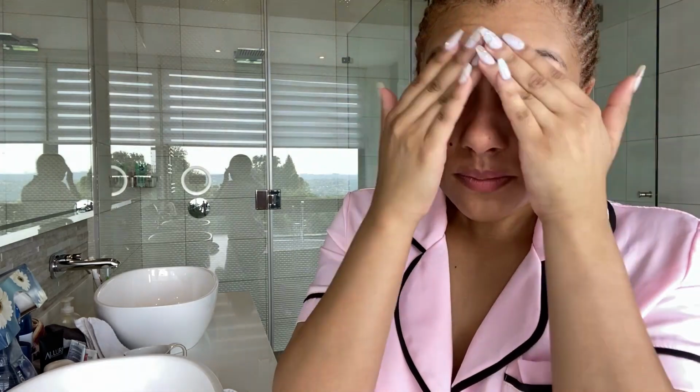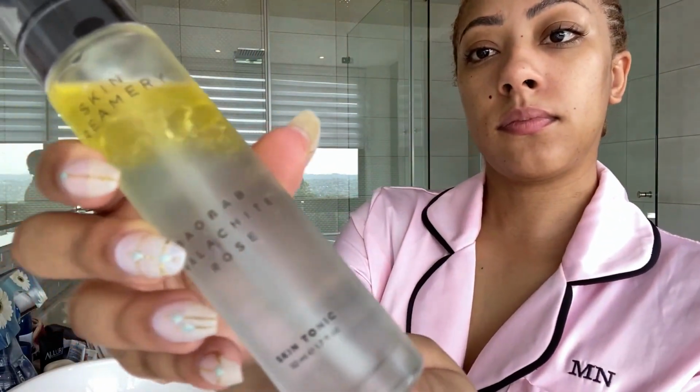But I definitely recommend this, even if you're using other products. This one is my fave so far. Really, really love this one. Just makes the skin feel soft and supple. Oh, it's just amazing.